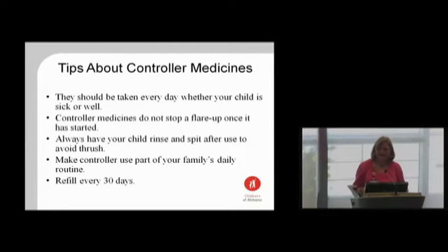Sometimes it takes things like setting reminders in your phone alarm, or putting notes on the refrigerator, notes on your bathroom mirror, laying the inhaler where you see it with your clothes when you're getting dressed, or your bedclothes when you're getting ready for bed. Different families have used different tips, but think about and talk with your family about what would work best for your family's lifestyle and schedule.